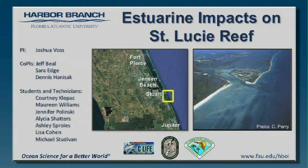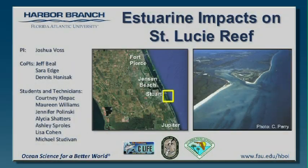My primary collaborator on this has been Jeff Beal from FWC. He's the one that really got me interested in St. Lucie Reef after I came to Harbor Branch, and I've had a really great team of students and staff to help with this project. And it's really been ultimately a partnership between Harbor Branch, FWC, and St. Lucie Inlet State Park. So the area that we're talking about is just south of St. Lucie Inlet. There's an aerial shot there on the right.